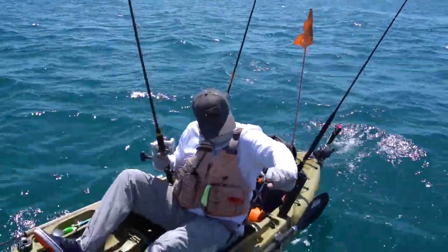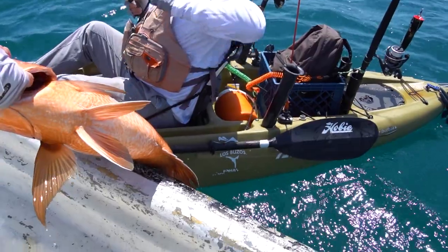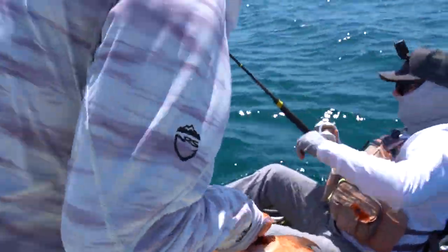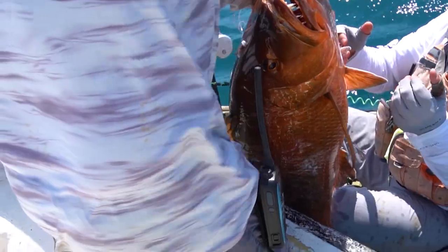Oh man. Sick fish. Let's go, baby. Let's go. There it is, man. Let's go. One of the hardest fish to land. You set that there. The red part. Watch those teeth. See that? Look at that.